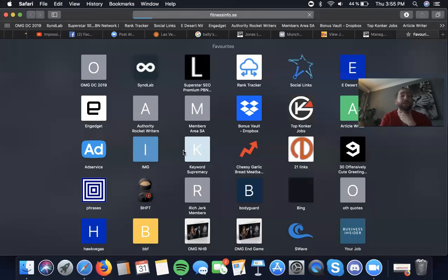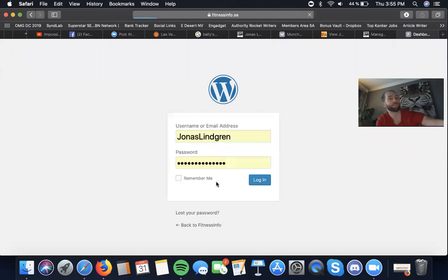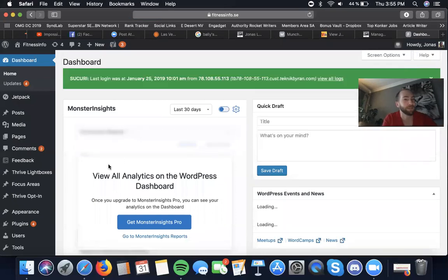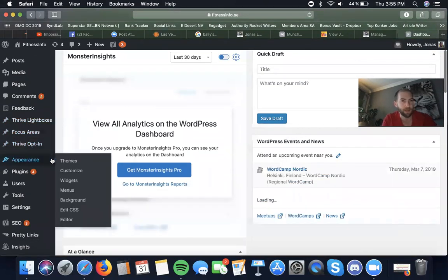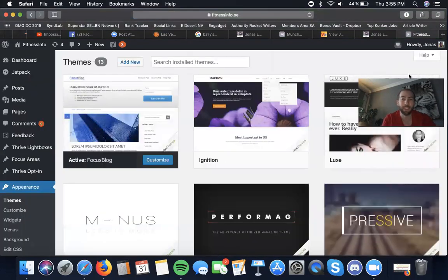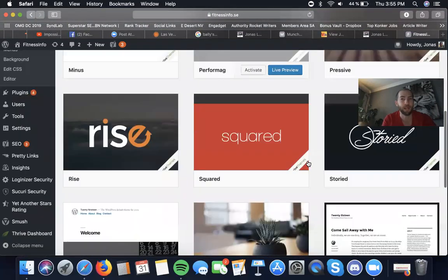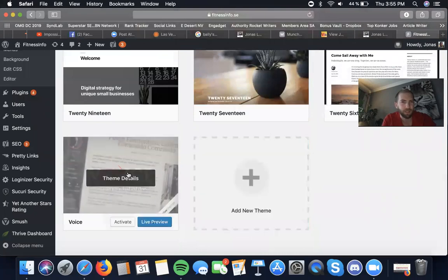So you're probably going to have a ton of different themes. I seem super slow. I guess I need to order that gig from Tasha. Anyway, it's going to look like this. You're going to have a lot of these things like Thrive Lightboxes because she installs this as well, Thrive Opt-in. And then if you go to Appearance and Themes, it's going to look like this. So you're going to have a bunch of different themes. These are all from Thrive. Voice kind of looks like a Thrive theme as well.